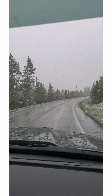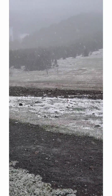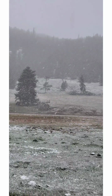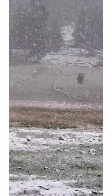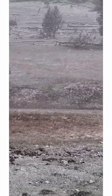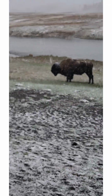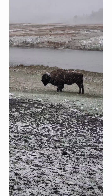Lots of snow as we wandered around Yellowstone to try to see things. It made the photography a little difficult. The buffalo absolutely did not care about snow and was busy eating, did not seem to mind at all.